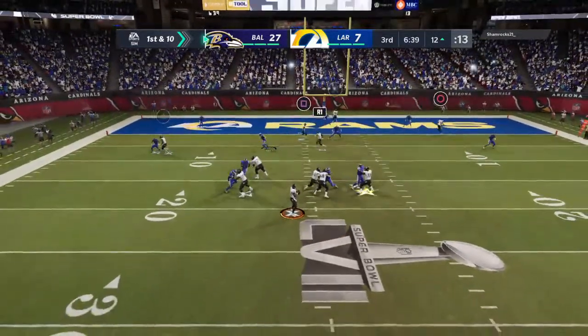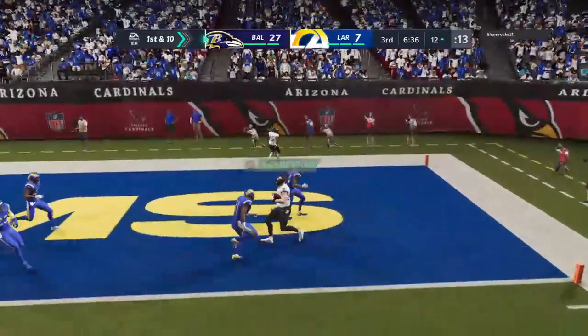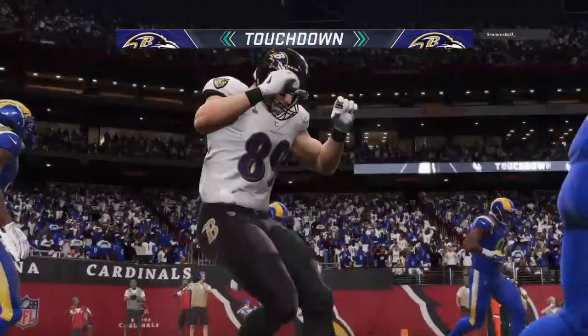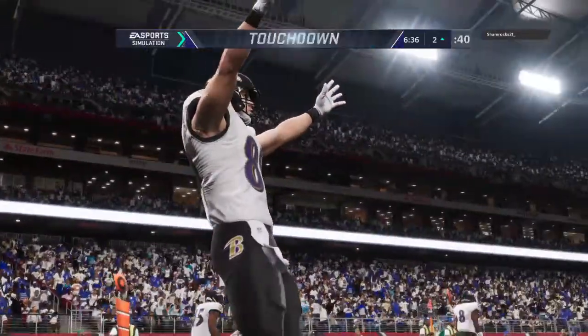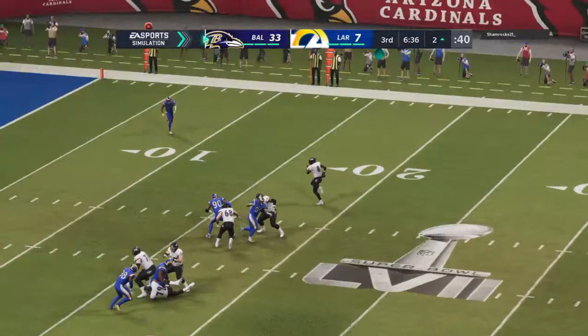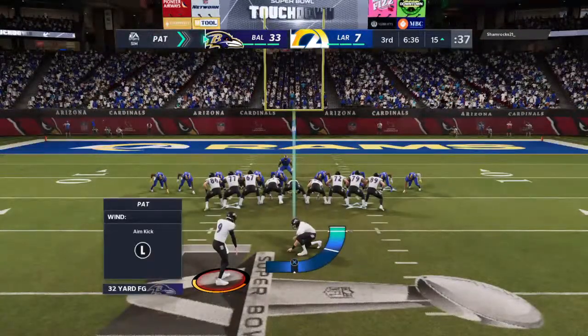Again, Jackson. Escaping the pressure right. And that'll be taken in by Andrews for a Ravens touchdown. Mark Andrews there to make the grab as the Ravens push further out in front.